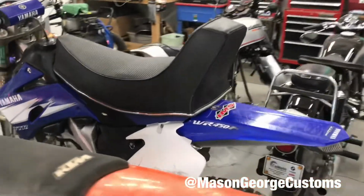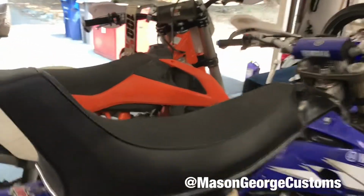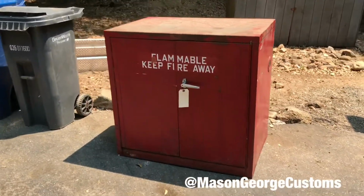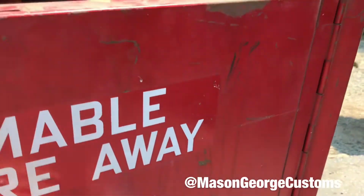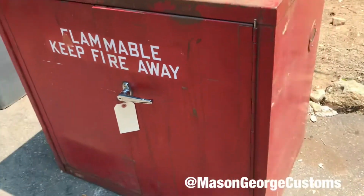So like I said, the first thing I bought was this Norton High Rider seat. It's brand new. It hasn't been on a bike, so if you need one of those, let me know. I tried to buy another Norton seat, but it went for a little too much. This is the firebox. Pretty stoked on this thing. It's got a little shelf in there, but it's sagging over in that corner, so we're gonna have to fix that. But yeah, not too bad of a deal on this guy.